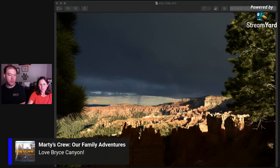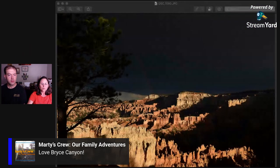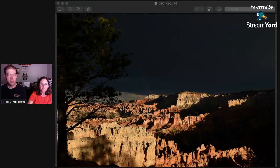I've got another one too. Beautiful. Yeah, go ahead and switch it. There's another beautiful one. And Marty's Crew says, "I love Bryce Canyon." We do too. I think it was the first park that I cried when we were leaving. This picture, just in my mind, it's still epic.